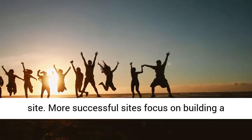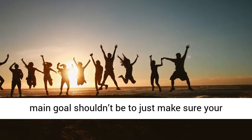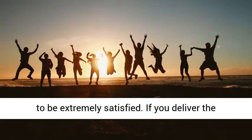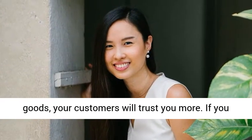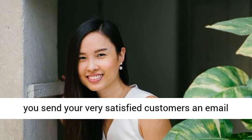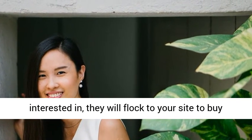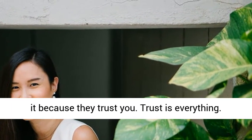More successful sites focus on building a strong relationship with their customers. Your main goal shouldn't be to just make sure your customers are somewhat satisfied. You want them to be extremely satisfied. If you deliver the goods, your customers will trust you more. If you have their trust, you can sell them anything. When you send your very satisfied customers an email offering another product that they would be interested in, they will flock to your site to buy it because they trust you. Trust is everything.